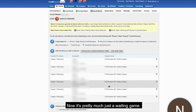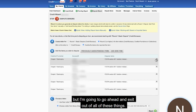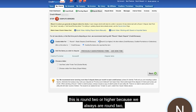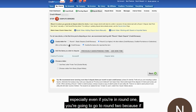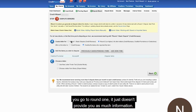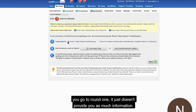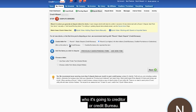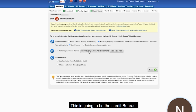Now it's pretty much just a waiting game. I'm going to go ahead and exit out of all of these things. Okay. So now we'll start at A. So again, this is round 2 or higher, because we always are round 2. Especially even if you're in round 1, you're going to go to round 2, because if you go to round 1, it just doesn't provide you as much information. So round 2, and we're going to select who it's going to, creditor or credit bureau. This is going to be the credit bureau.